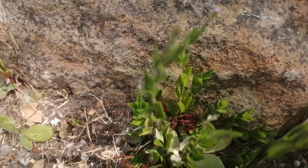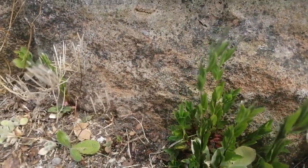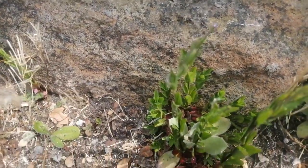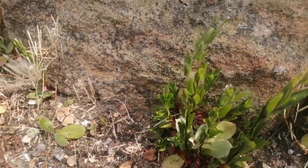Here's an absolutely tiny plant with really small flowers. Once again, I would say, because the leaves are running up and down the stem, that this is a short fruited Willowherb.